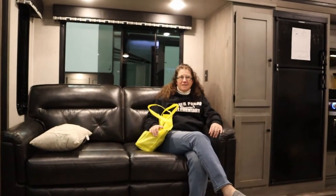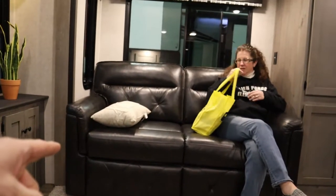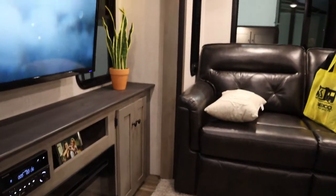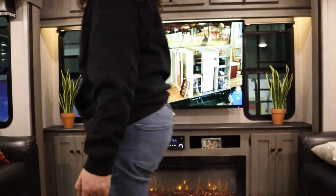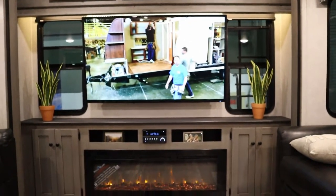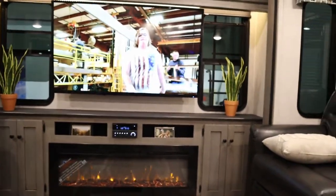You got recliners here. Are these recliners? No, these are not. Are they beds? Oh, they're beds. You give up the back window, but there's windows on both sides of the TV. It still gives you that open feel. I like to think of this as a dream RV, like building your dream RV. I like this one. I know you do.